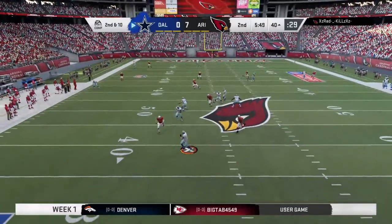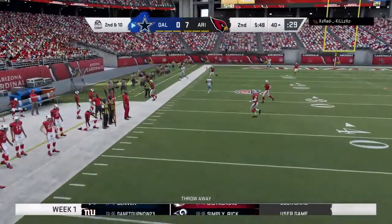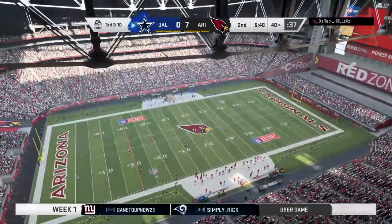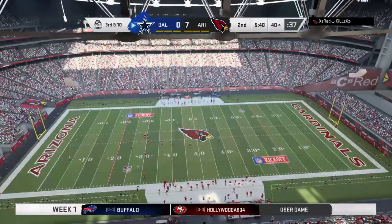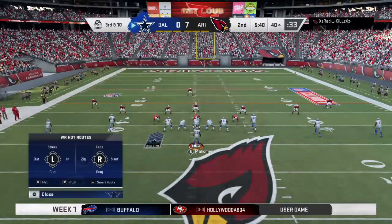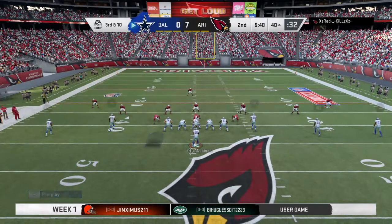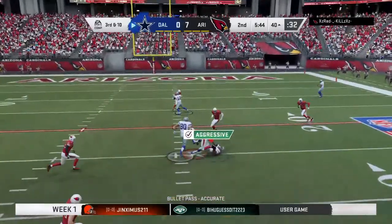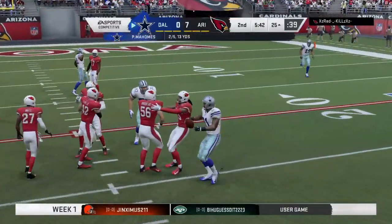Rolling to his left. And seeing nowhere to throw, he chucks this one away from harm. Incomplete. Now it's third down. Oh, I like that right there. Not only was it the right play, throwing it away like that, frankly, I think it was the only play. Yeah, got outside of the pocket, realized he had nothing, just chucked it free. Yeah, live to fight another down, right?